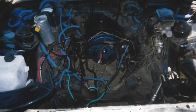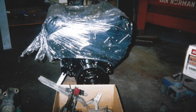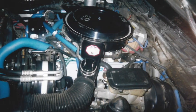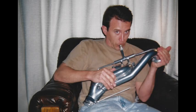In 2003, the LG4 was nearing 210,000 miles, so I thought it was time to freshen it. The engine was removed, rebuilt, bored 30 over. It's now a 311 V8. 2004, the engine was fresh, rebuilt, and now sporting tubular SLP 1 3/4 headers. Here I am testing the tuning of the header. I'm test fitting it on my sides.